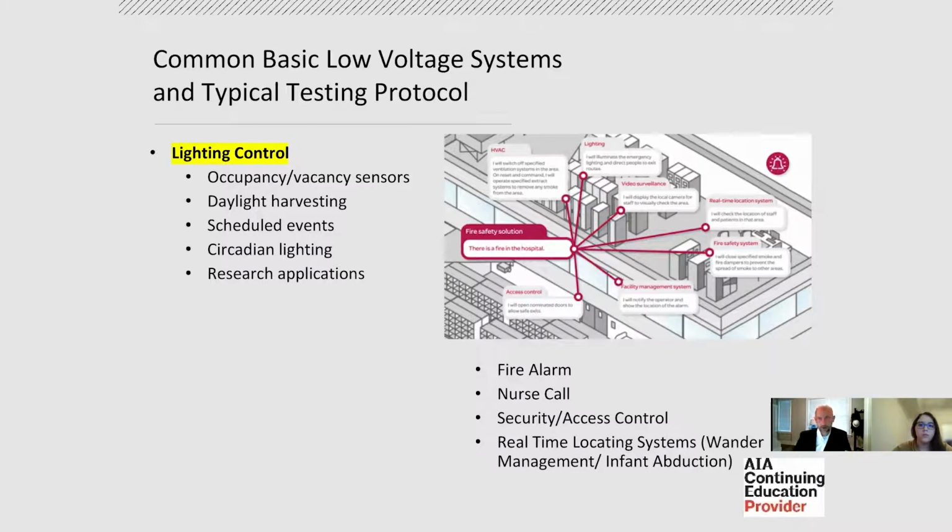It could endanger ongoing research. It could make people start over. It could jeopardize grant funding. So it needs to be tested very, very carefully. Mm-hmm. How about nurse call?